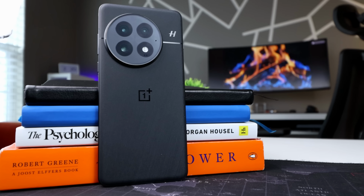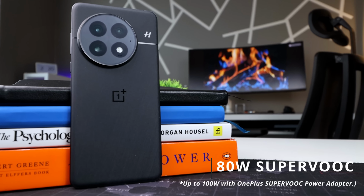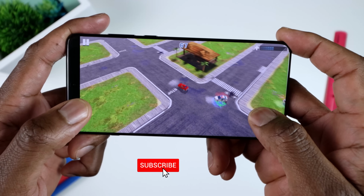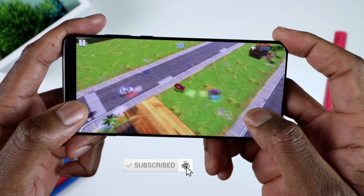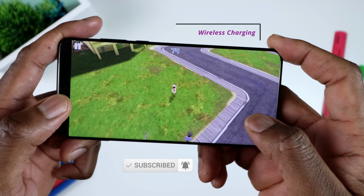The OnePlus here can hit 80 watts. So from 0 to 100% in under 40 minutes. That's how fast you can charge your phone. That's just insane. And on top of that, it also supports 50-watt wireless charging. Again, insane. So like I said, this category, clearly OnePlus 13. It takes the crown. Let's go ahead and move on to cameras now.